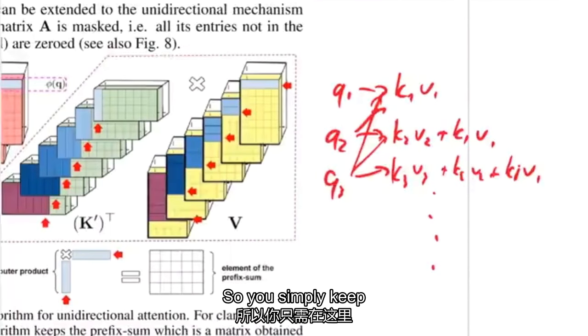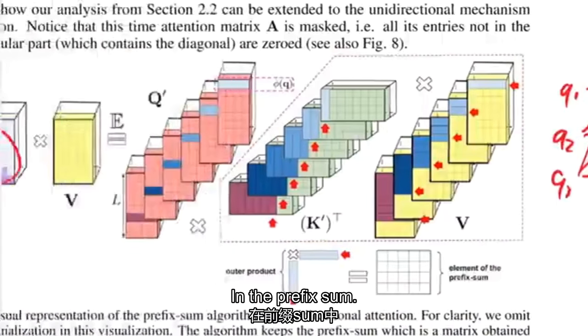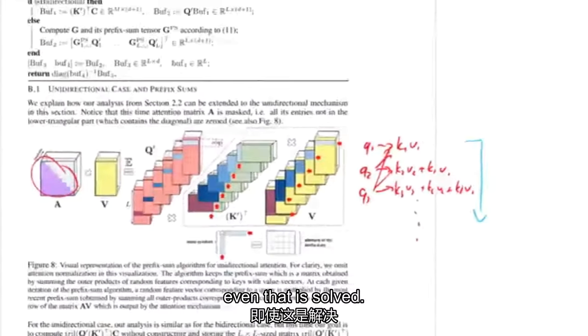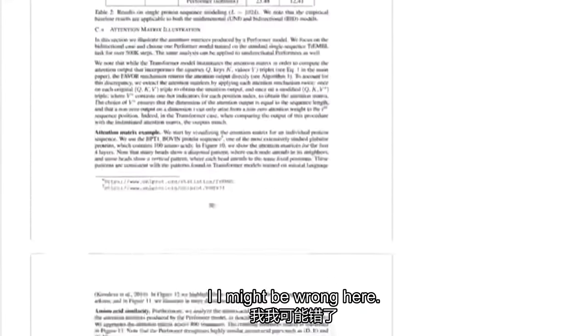So you simply keep track of these prefix sums right here. And then when the next Q comes along, you simply multiply it by all of the things that are above it in the prefix sum. That's how you get your triangular matrix. So even that is solved. A thing that I believe the Linformer wasn't able to do with its particular decomposition. I might be wrong here.